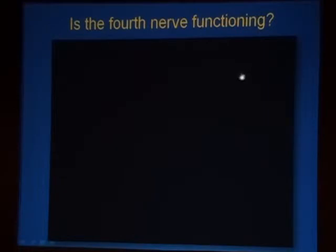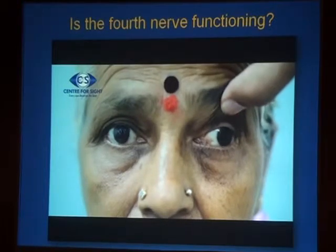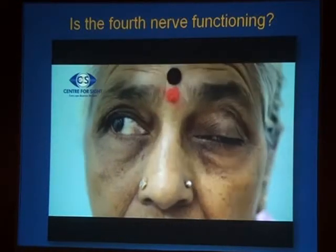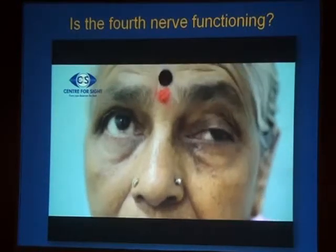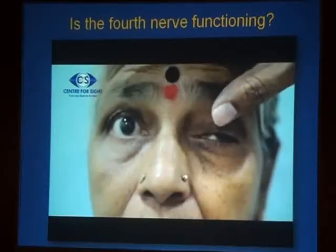Alright, since we don't have enough time, let me show you how you do it. So you lift the eyelid, obviously. You're absolutely right. You look at the conjunctival vessel and you look for torsion. In other words, you ask the patient to look from up to down in an abducted position. Look at the conjunctival vessel very carefully. Patient looks from up to down in an abducted position, and you'll see a torsion.